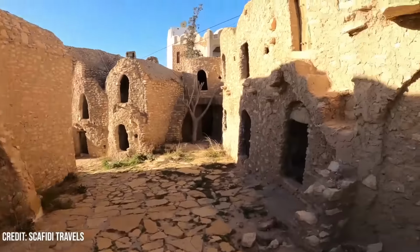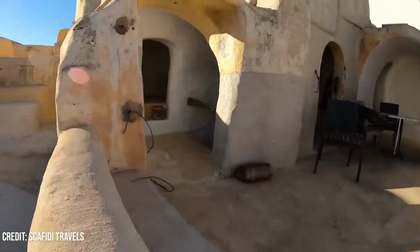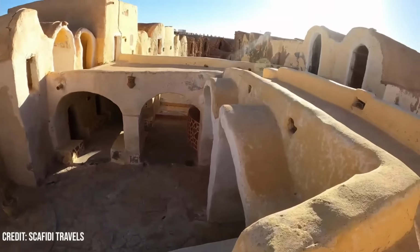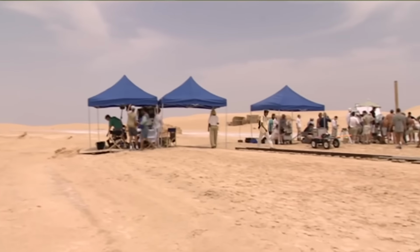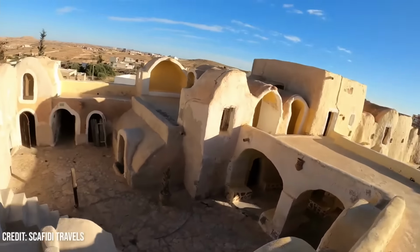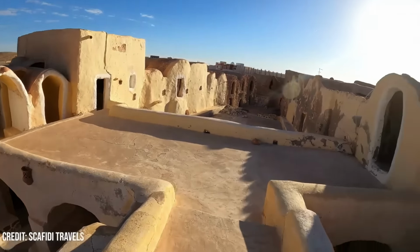Built in the middle of nowhere, this set served as the home planet of Anakin Skywalker. The producers chose to build a set in the actual desert this time to build authenticity. After the filming was over, the Tunisian government urged filmmakers to leave the set, so the surreal settings along with their otherworldly structures were left behind.